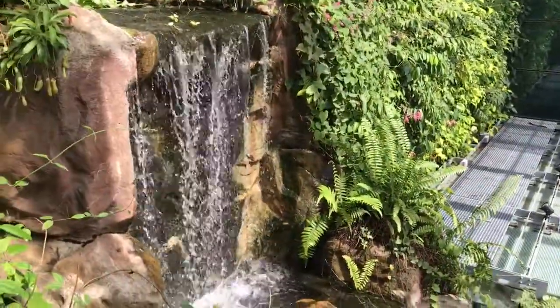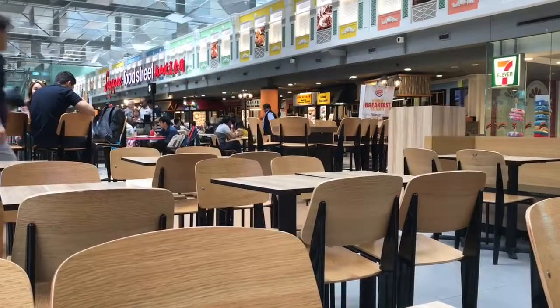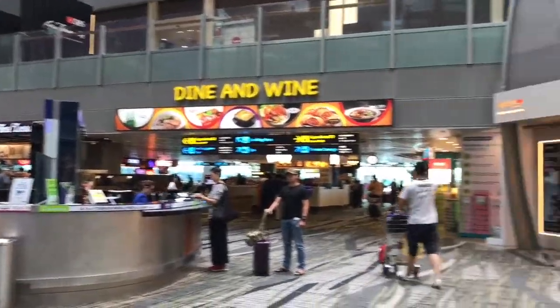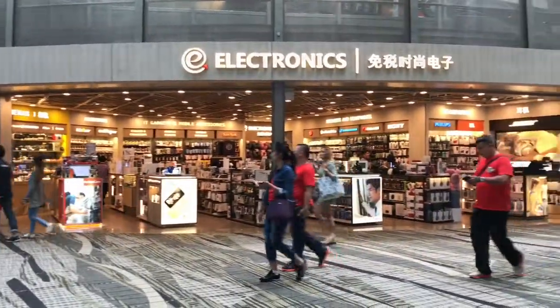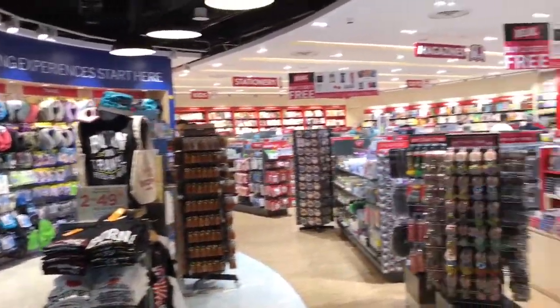Of course, you'll find many choices of foods at all terminals. Mostly they are located on the second level upstairs, but some coffee shops and restaurants can also be found on the ground level, and it ranges from mostly Southeast Asian foods, also international food and coffee shops and Burger King.